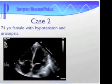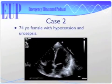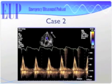All right, case 2, 74-year-old female with hypotension and urosepsis. She's got a reduced EF here and poor descent of the base. You do your mitral valve inflow, and what do you see there? I see, you know what, I don't really see an A wave. So I see an E wave. It looks like it's 180.